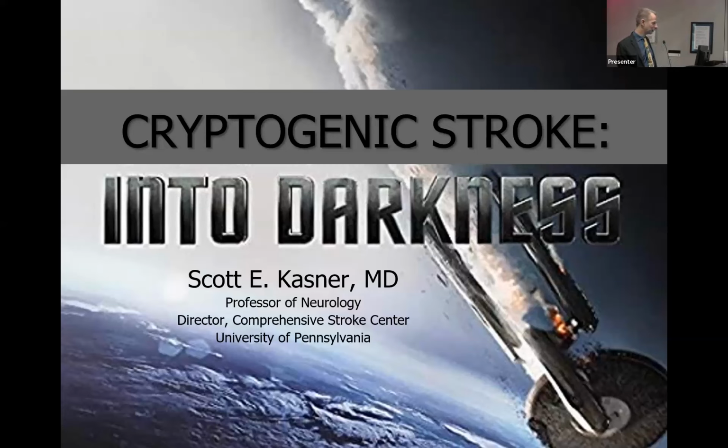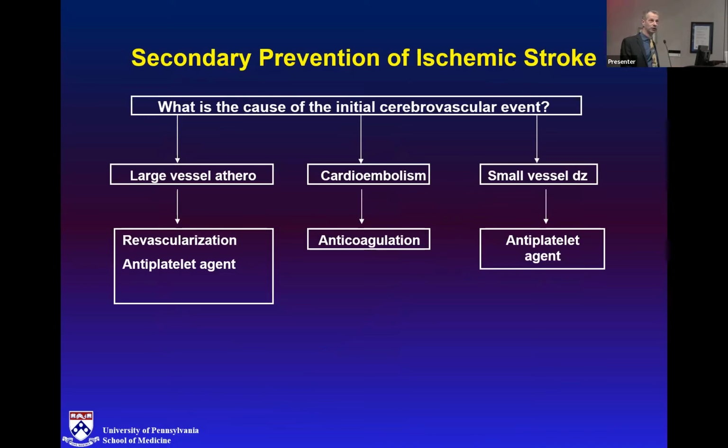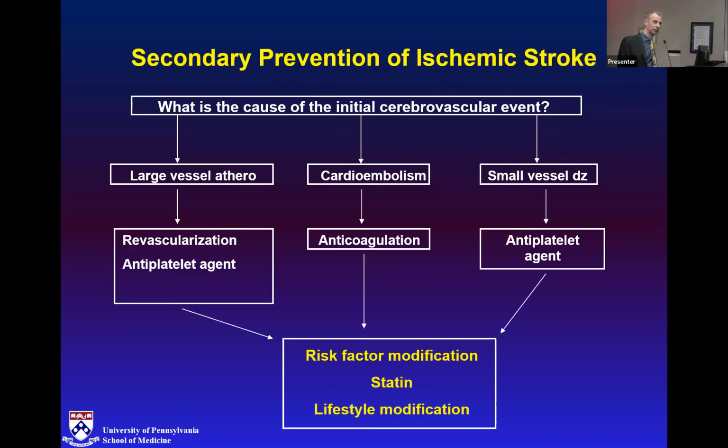And it's important to define this because when we think about stroke prevention, the first question we ask is, what was the cause of the index stroke? And we're going to choose specific therapies based on that to prevent the next. Revascularization for large vessel disease, antiplatelet therapy for small vessel disease, anticoagulation for cardioembolism. And then, of course, some generic stuff like risk factor modification, lifestyle modification, statins, et cetera.